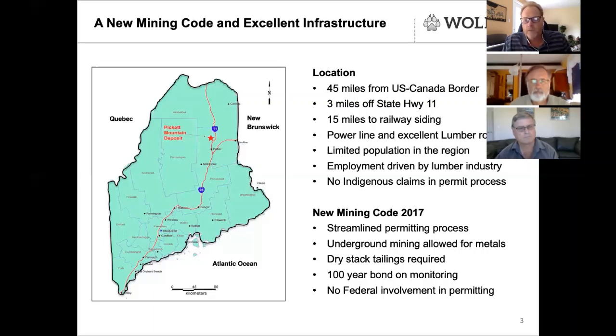And we see here building a zero discharge with dry stack tailings, I think within 3 years we're down to probably 1 water sample per year just to make sure that everything is still neutral. So that to us won't represent much of a bond once we can demonstrate the tailings are working.